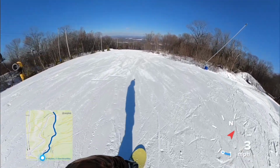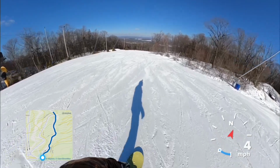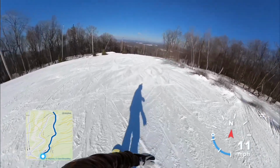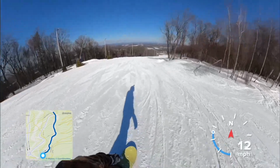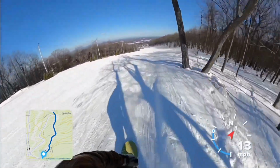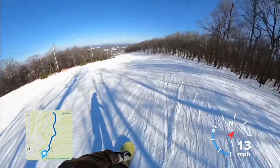It's the only trail to the left of the Comet Quad, and usually requires a little skating to get up here, but it's worth it, hear me out. I don't know why, but there's usually some pretty fun easy side hits here. Ooh, Poppy.